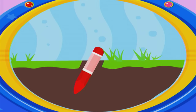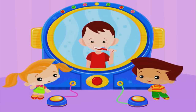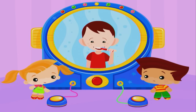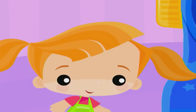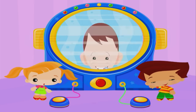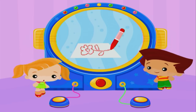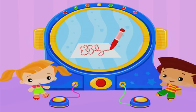Plant a crayon? We don't plant crayons. Brush our teeth with a crayon? That's not right. I think we can get it right this time. Are you ready? I'm ready. One, two, three, go! Oh, what a sight! We worked together and got it right!